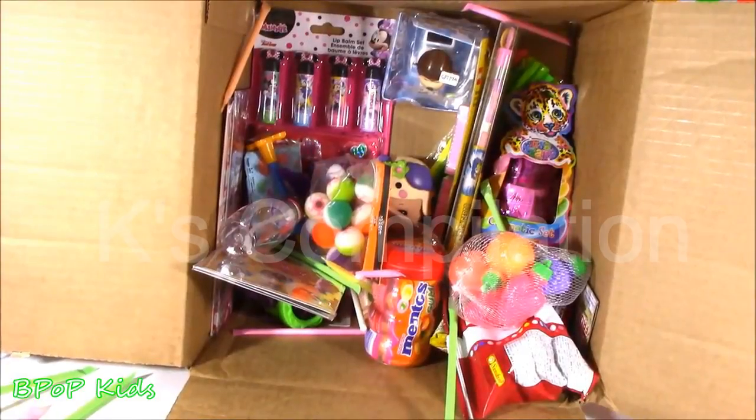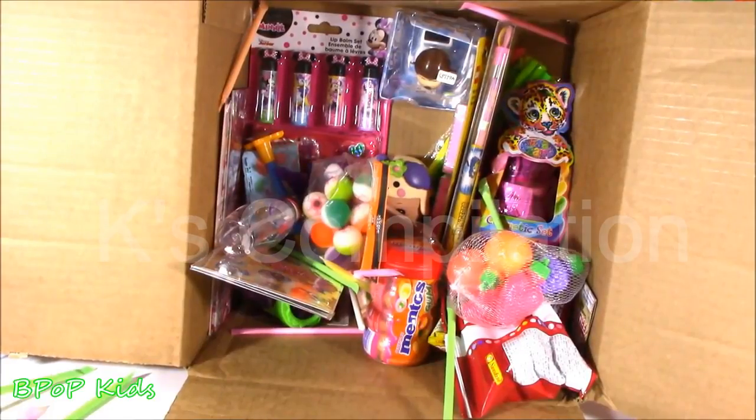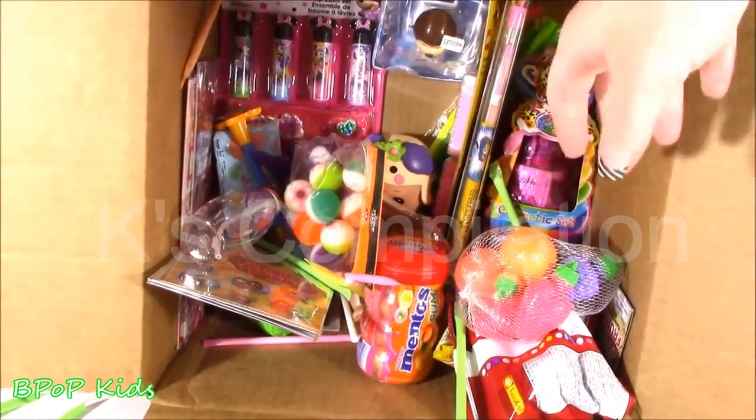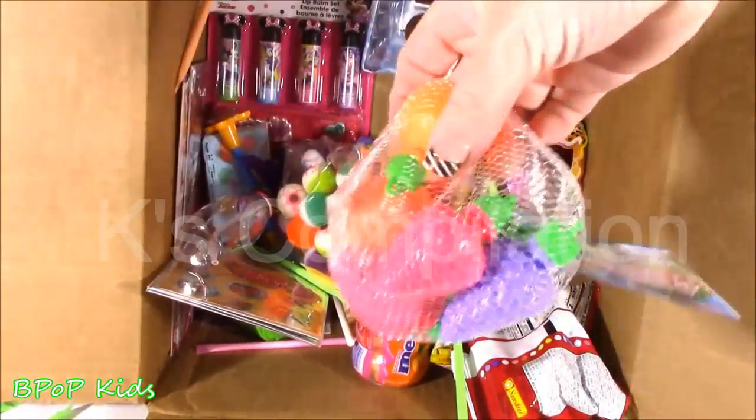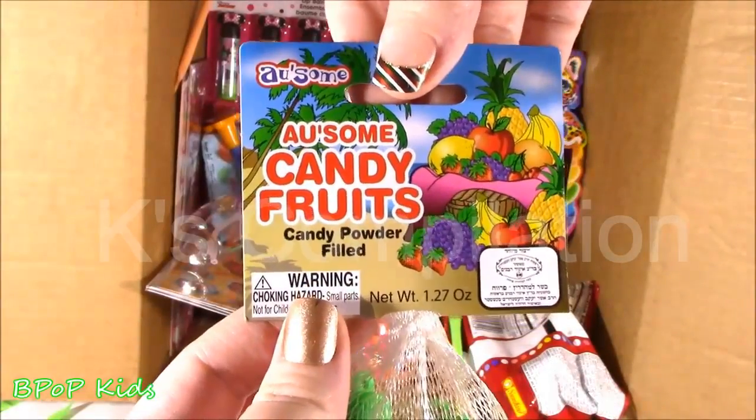We are about midway through this box right now, you guys, and I just have mixed feelings about it. I'm not too impressed. I thought there were gonna be more toys, like dolls and games and board games. Actually, I think I could just take it out like this. Pretty easy. Now this candy, what is it, awesome?